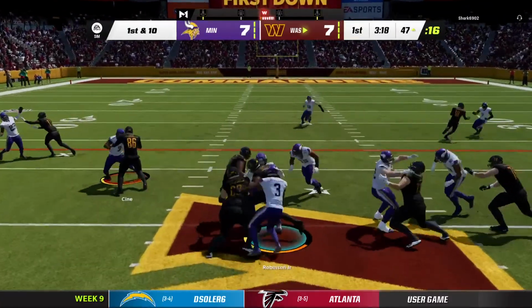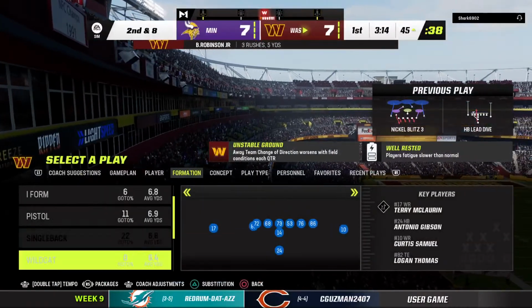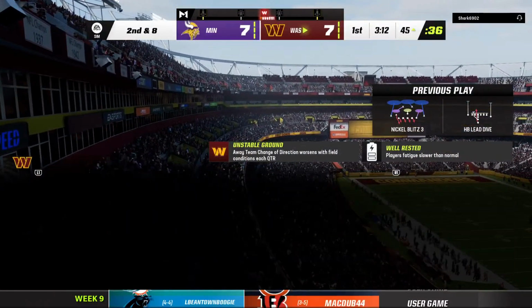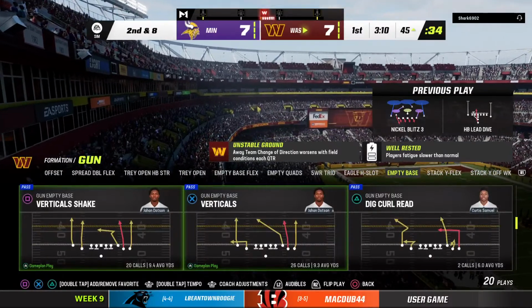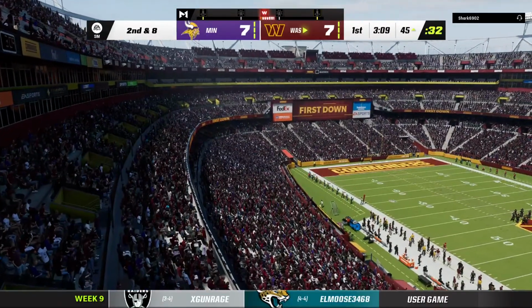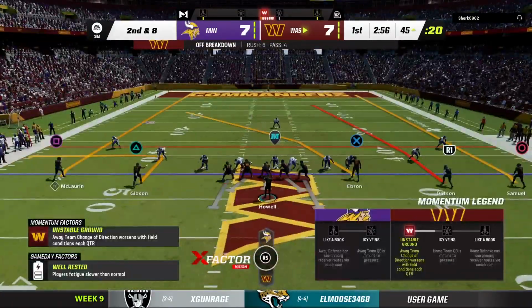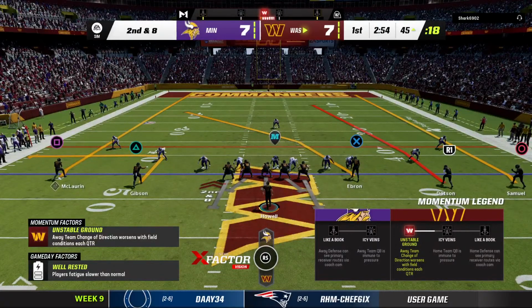On 1st and 10, it's Robinson. And he can only manage to get a couple. 2nd and 8 coming up. Well, any lane that might have been open there was closed pretty quickly, and that was because the defensive front, they won that battle at the point of attack at the line of scrimmage. They used great leverage, held their spot, and stacked him up.